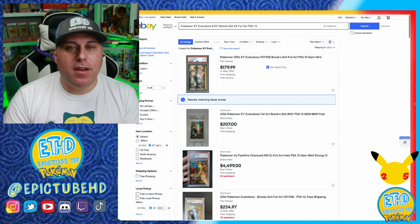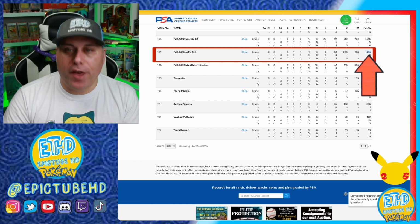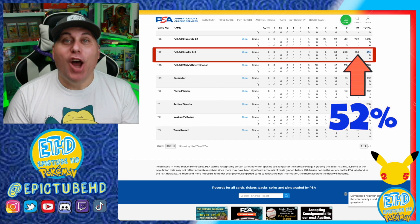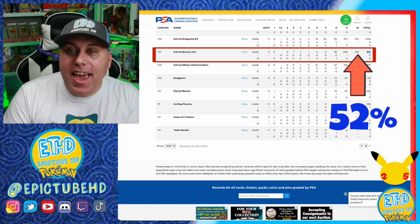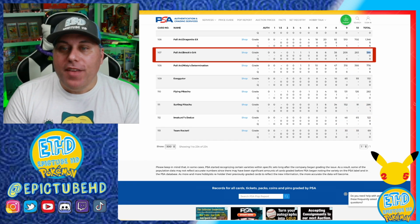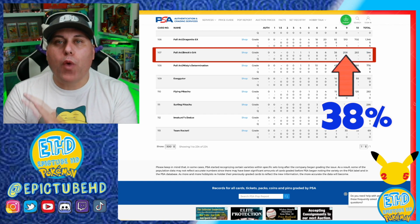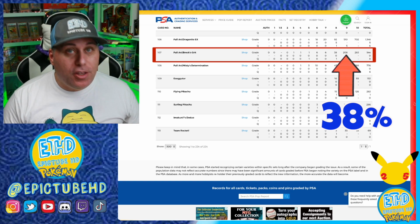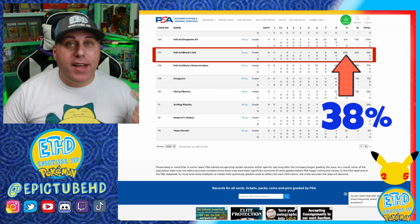Let's take a look at the Gem Mint 10 population report for Brock's Grit. Now there's been 544 graded, 283 Gem Mint 10s. That is again over half the grades are 10s. That is insane. Holy cow. The other half is pretty much 9s, 208. Again, there's no rarity there. And again, I hate to keep bringing it up. You got millions of cards, PSA still coming through the pipeline, CGC, Beckett grades out there.